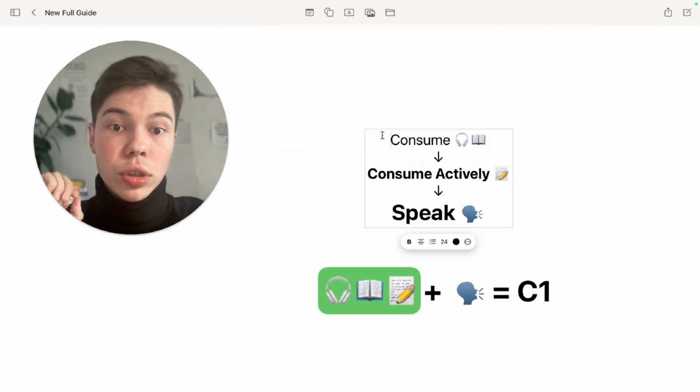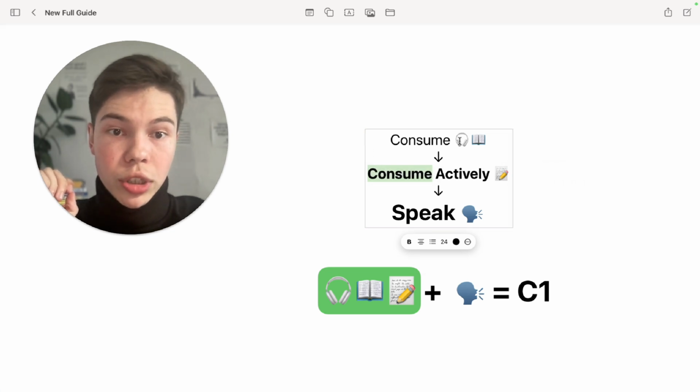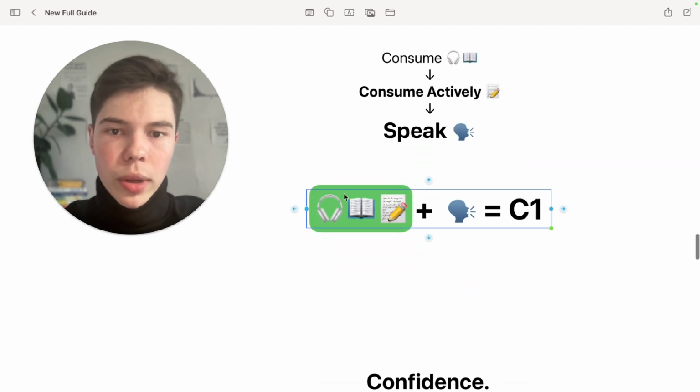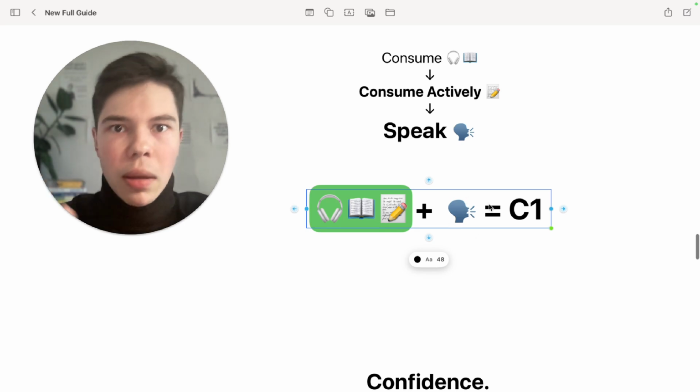So the first step was to consume information. Then it was to consume actively. You were not just consuming, you were not just listening and reading, you were actually taking notes. And the next step is to start speaking. So when you connect these three things with speaking, you can literally become C1 level.